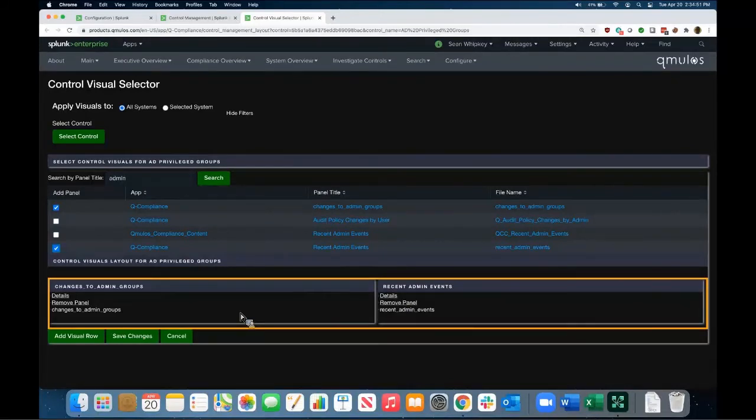And that includes if you create your own visualization. If you create your own visualization based off of our data models, you can add it to any control that we have built in out of the box. If I created an account management control, I can just search for control AC2, for example, and add that visualization to it just by checking the box there.